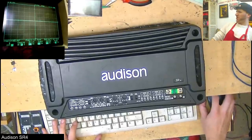Well, should we have a look at this Audison then? Alright, yes, I think we bloody well should do. This is an Audison SR4, and apparently, according to the customer, this one went boom, big time.